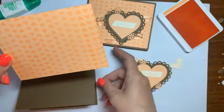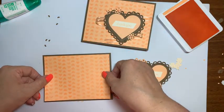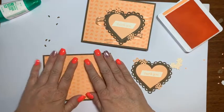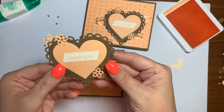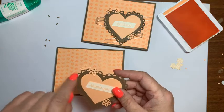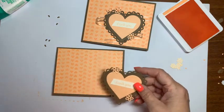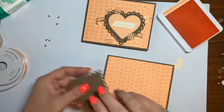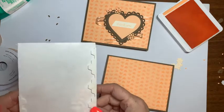Okay, so there I was just choosing the side that I liked better so that I can hide the other side with our heart. Okay. And then this, isn't that pretty? I love it. You could also use Wink of Stella on the little flowers. We're going to use it later on our bird, but you can use it on the flowers as well. Okay, so first I'm going to put some Stampin' Dimensionals on this.